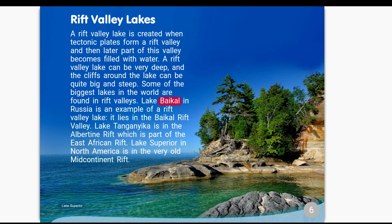Lake Baikal in Russia is an example of a rift valley lake. It lies in the Baikal Rift Valley. Lake Tanganyika is in the Aleutian Rift, which is part of the East African Rift. Lake Superior in North America is in the very old mid-continent rift.